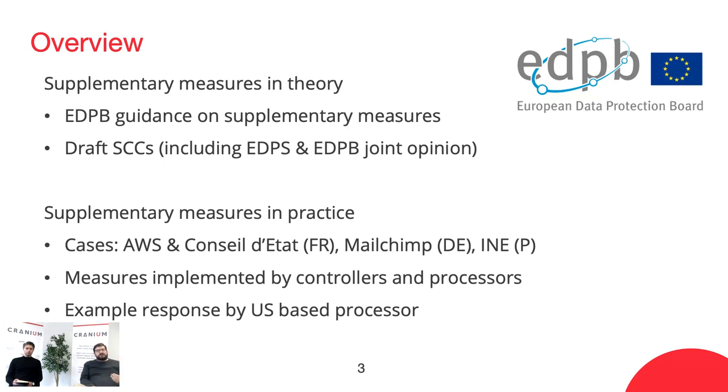We take a quick look at the draft standard contractual clauses, not the entire document, but focusing specifically on the security measures and additional safeguards that they have included in the draft SCCs. We have taken the version which already included the joint opinion of the European Data Protection Board and the EDPS, the European Data Protection Supervisor. So we take a look at what they mention, what examples they give, and what we can take from the draft SCCs that we have now.